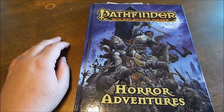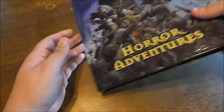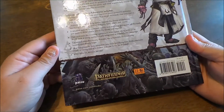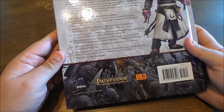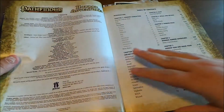It's a 255-page hardback book. As you can tell, obviously the artwork is beautiful. It is the same style hardback as all the other Paizo books, so bound very nicely. Very sturdy. The market price, of course, is $44.99. And it is 3.5 open gaming license compatible, of course. So let's go ahead and crack it open and take a look.